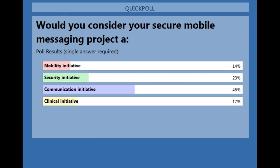I agree. I'm quite sure it has to do, Alan, with the perspective. I think the important thing to look at here as well is that we do have people kind of voting in all these different areas. So perhaps we have a broad range of representation in terms of the attendees on the webinar today. And it just kind of goes to drive home your point that it is really important to think about all of these things, communication, security, and mobility initiatives. And ultimately, I think all those things drive toward, as you talked about, looking at what outcomes you're trying to achieve ultimately transforms this into a clinical initiative. So definitely some interesting results. I think it shows a lot of different perspectives.